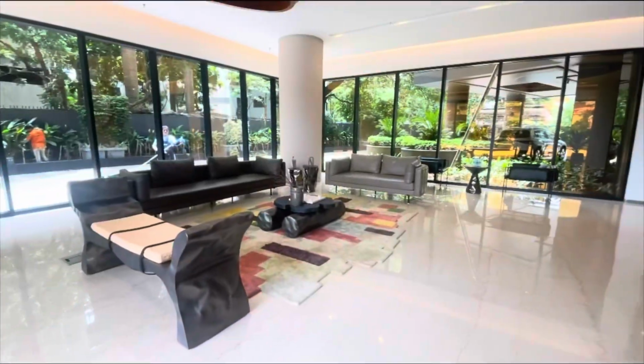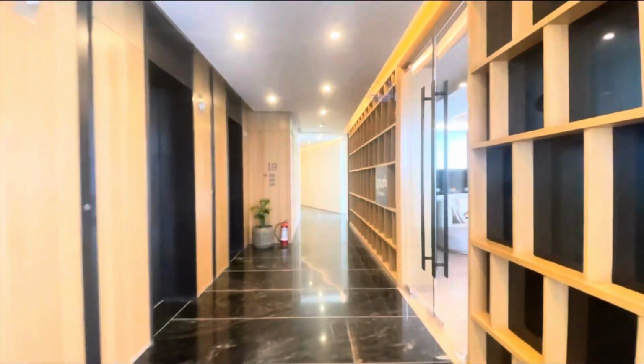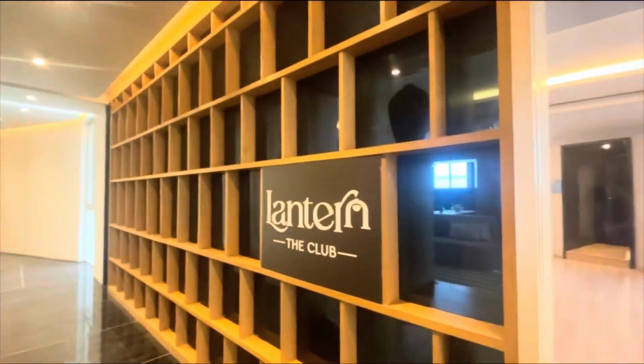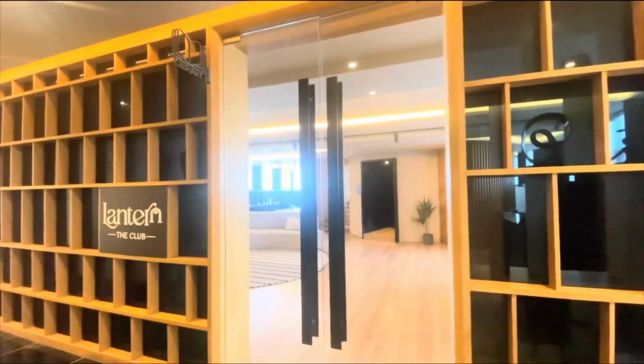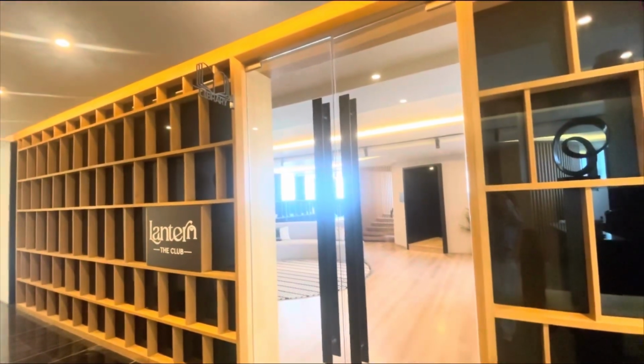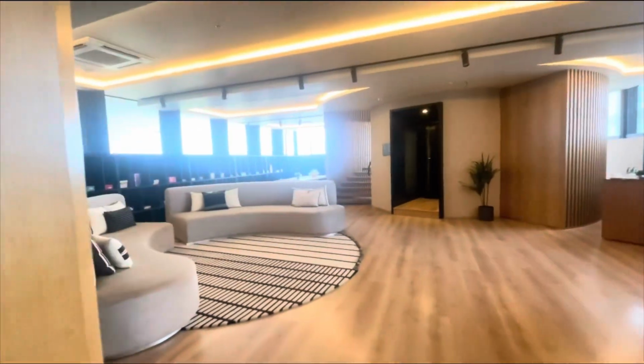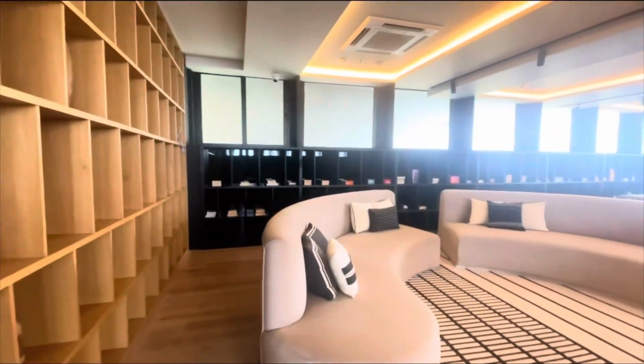Welcome. Today we are exploring the largest, most luxurious bedroom unit in the stunning high-end residential complex. Now let's step inside and begin our tour, starting with a very special space. A perfect blend of sophistication and comfort.